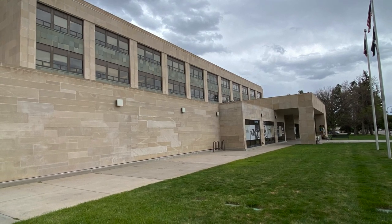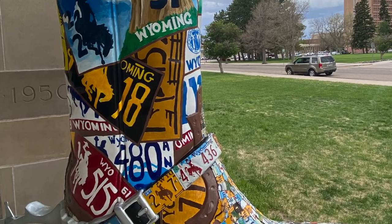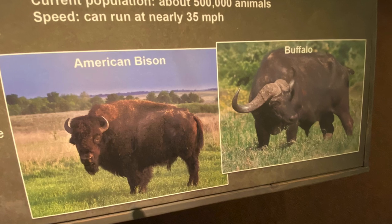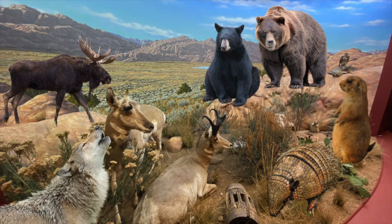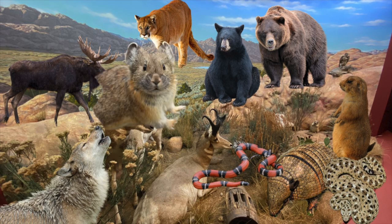Our next stop is the Wyoming State Museum. Wait a minute, is that a boot? It is, and it's called License to Boot. This small museum exhibits Wyoming's wildlife: bison, elk, pronghorn, prairie dog, armadillo, moose, grizzly bear, black bear, gray wolf, rattlesnake, milk snake, mountain lion, and cute fat pikas.